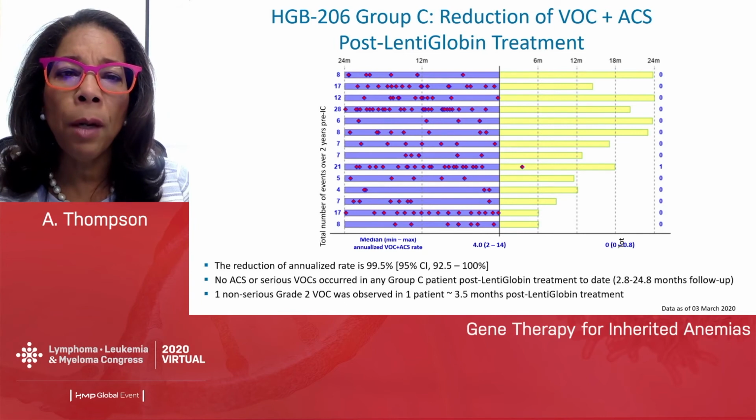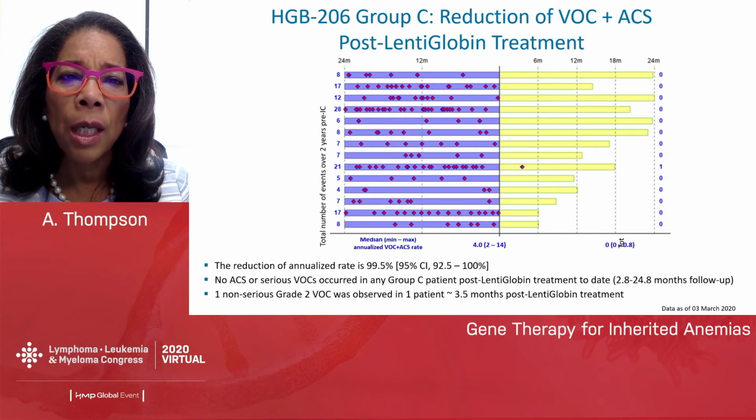This is the most important part of the 206 data that was presented recently at the European Hematology Association. And this compares the time period in the 2 years prior to gene therapy and marking out all of the times that these individual patients had vaso-occlusive pain episodes or acute chest syndrome, and then now comparing them to the gold or yellow side, which is all of the time post-infusion. And what I think is striking is there is a 99% reduction in the annualized rate of vaso-occlusive episodes.